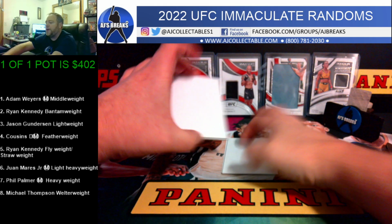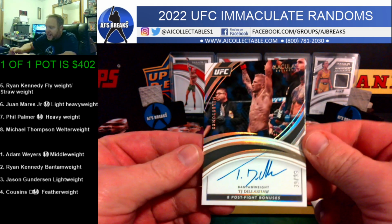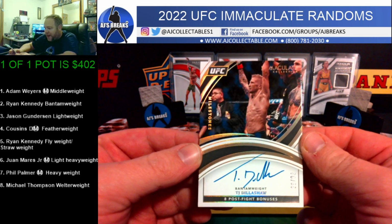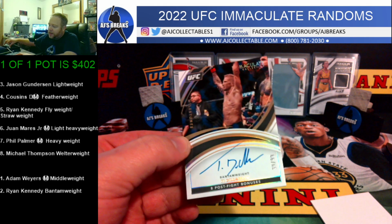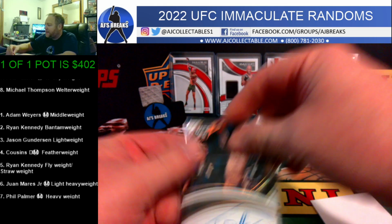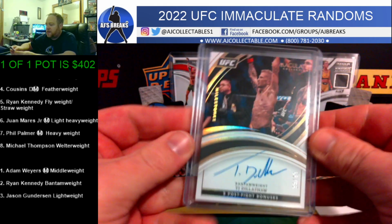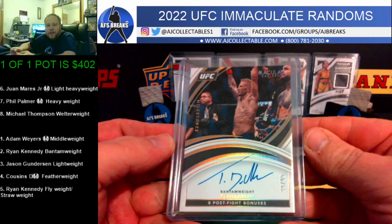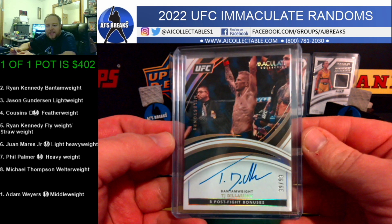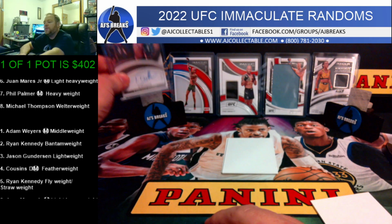Last card before the redemption. TJ Dillashaw going to the bantamweight, numbered to 99. Ace 8 post fight bonus. It's a milestone card. TJ Dillashaw going to the bantamweight, spot 2, Ryan K. Pretty sharp looking card. On card auto, TJ Dillashaw, 8 post fight bonuses to 99. Immaculate milestones. And a redemption.